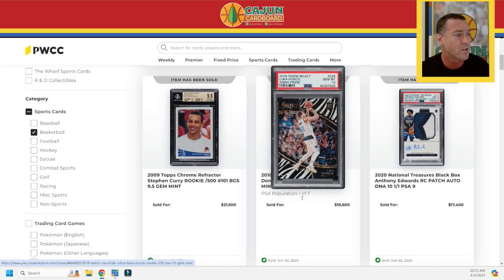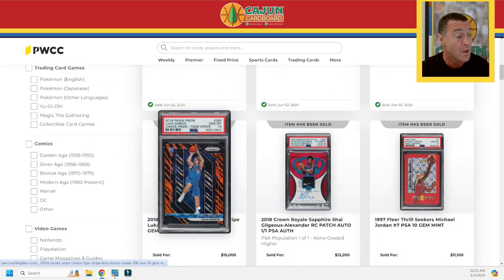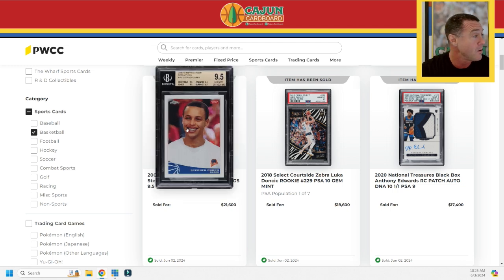2018 Select Courtside Zebra Prism PSA 10 does 18,600. So on this fateful day in PWCC Weekly Auction number 124, in a fight, the zebra beat the tiger. I don't think that would happen in real life. That's just me. One's predator, one's prey, but not in the hobby. Zebras are predators in the hobby.